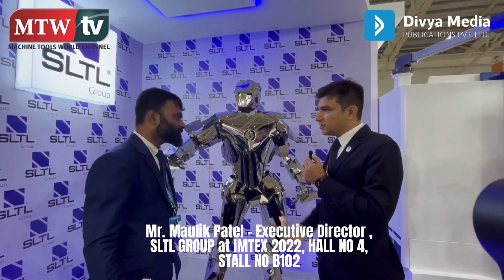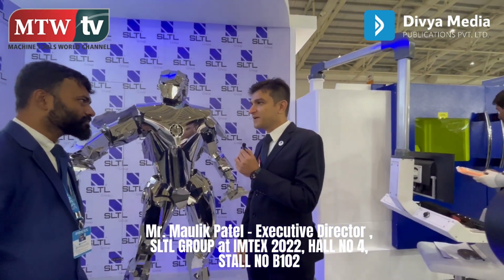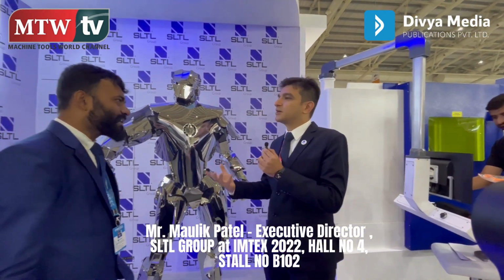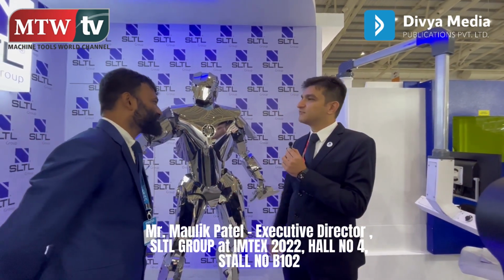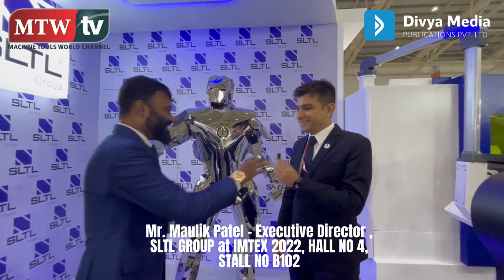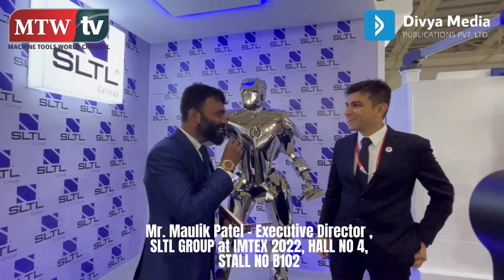This is just a model, just to attract visitors and customers to take some nice photographs and to understand the sheet metal world. Like a selfie booth, yes. It is like a selfie booth where people can enjoy taking some photographs. It's like an Indian Iron Man, right? Yes, our Sardar Patel.